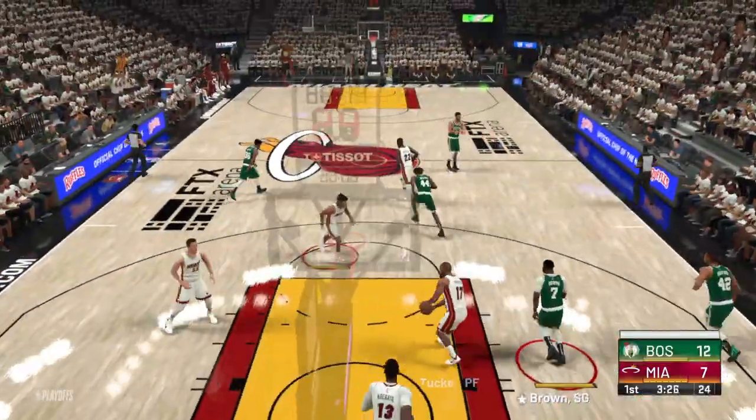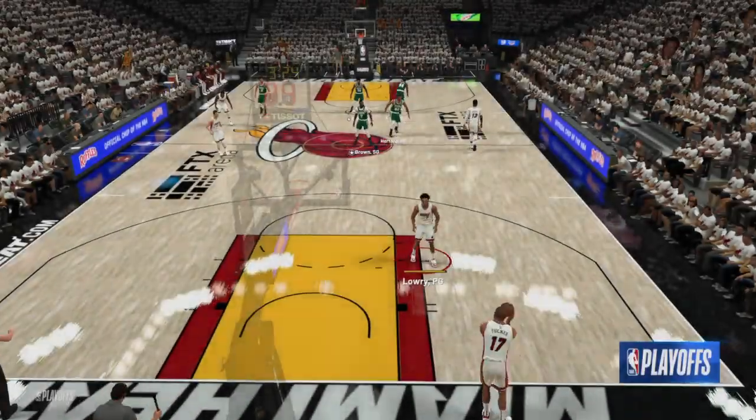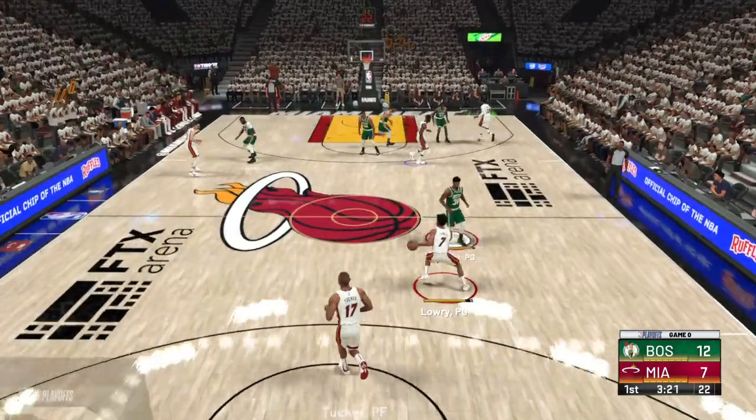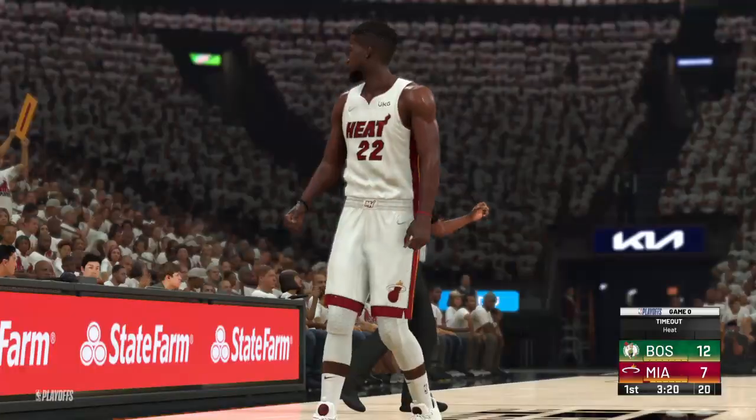And Brown throws it down. And there's no excuse for allowing Brown to get that deep. He's just brilliant at jamming it down the defense's throat. And Miami calls their first time out of the game.